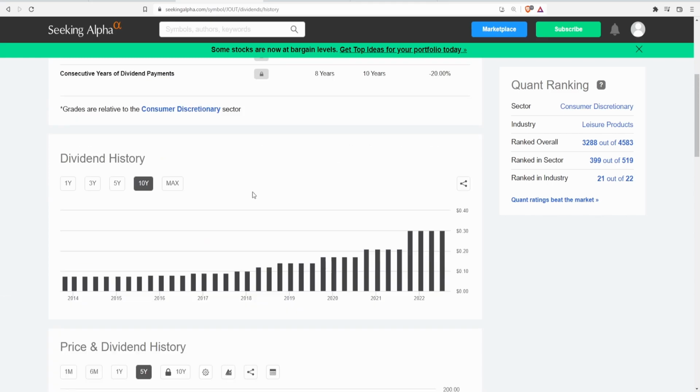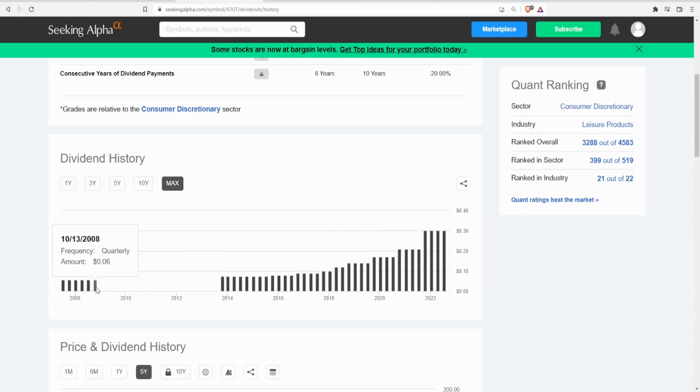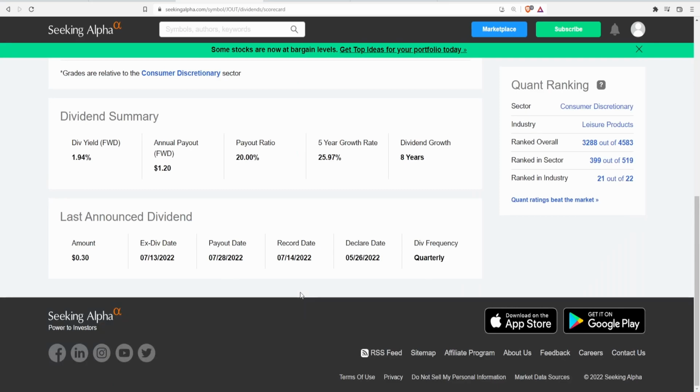And as you can see right here, taking a look at the dividend history, they've been paying a pretty consistent dividend within the past several years too. Now, if we go over here to the maximum, they did have a gap, ending their dividend in late 2008 and then starting it back up as of late 2013, probably because, guys, of the financial crash that happened. At least this is my opinion. Maybe if you know the reason why they cut this dividend between this range, but if I had to guess, guys, it was probably because of the 2007-2008 crash that occurred. But nonetheless, this is still looking fairly good.